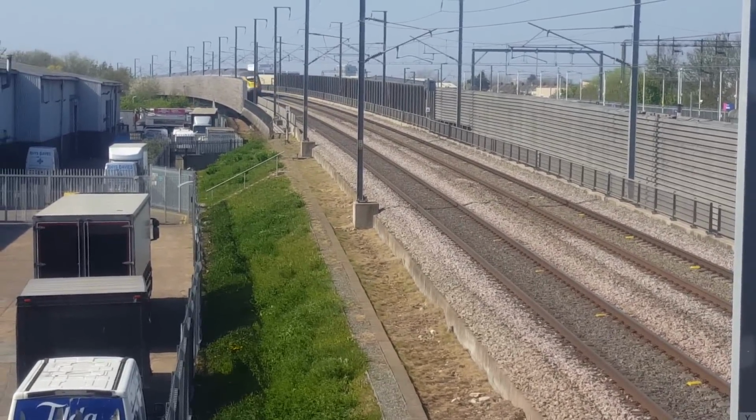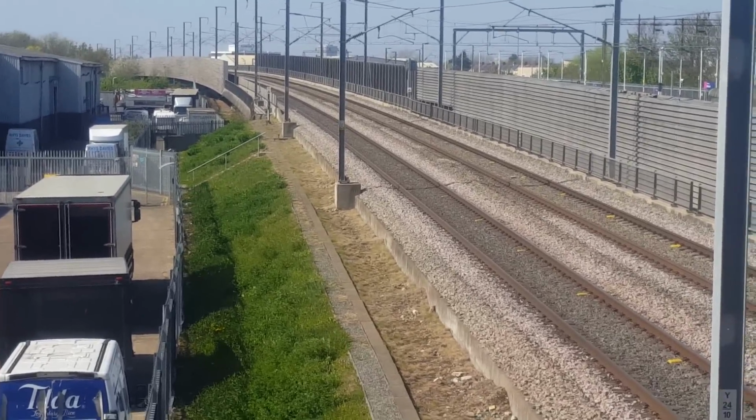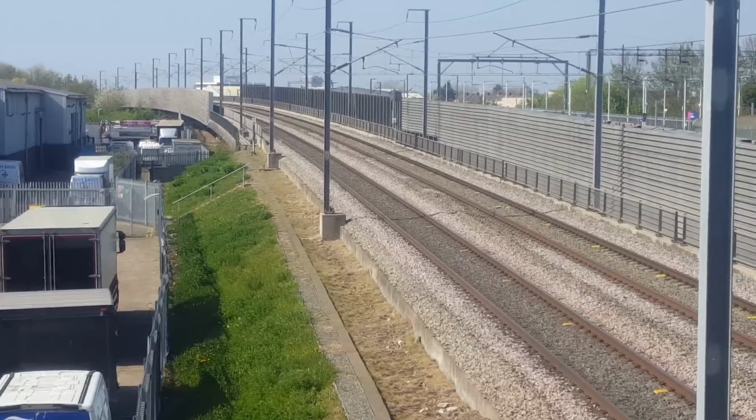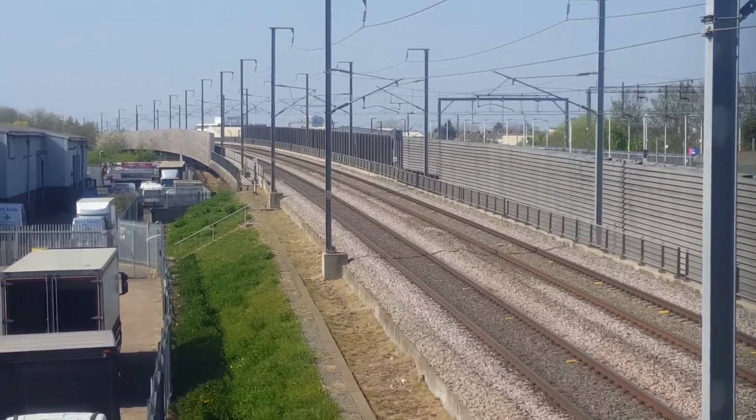That is running 1.5 hours late. This is due to a disruption in the Channel Tunnel. Fantastic, well done to the Eurotunnel shuttle that's broken down. Big round of applause.